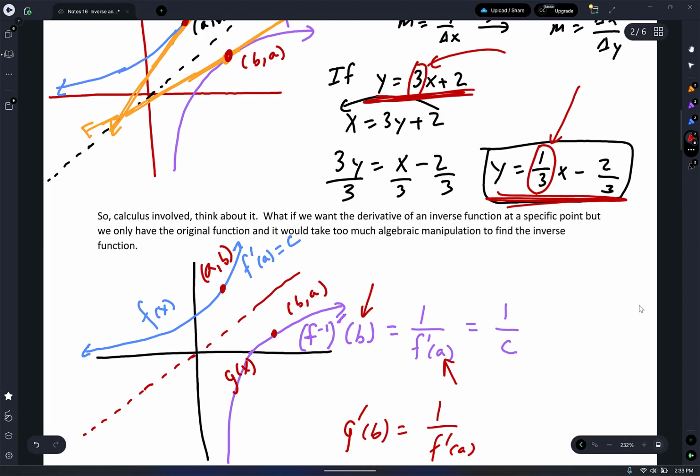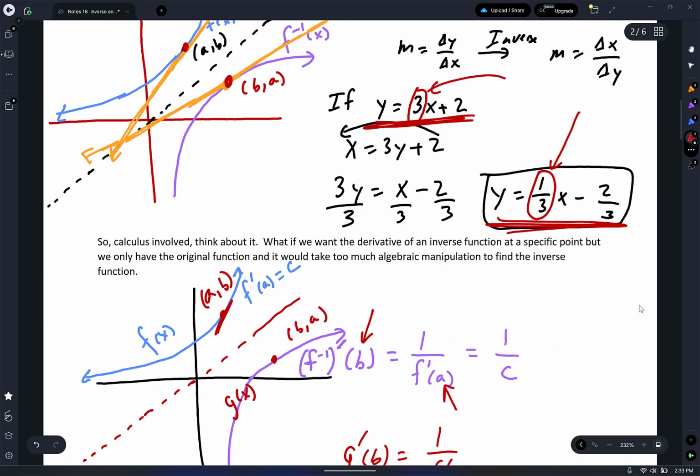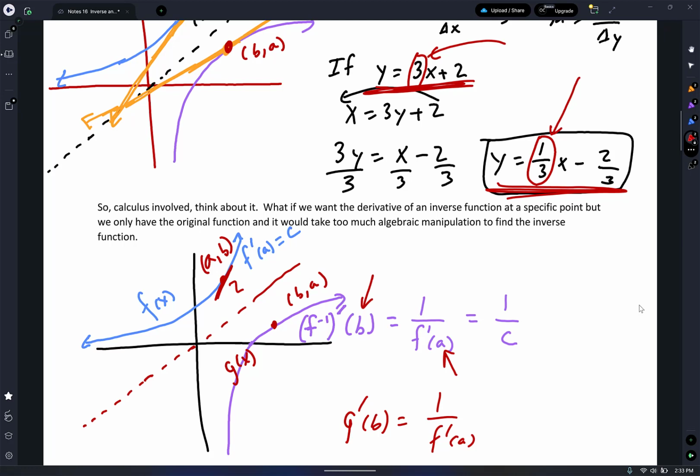If I have a slope right here of this tangent, so I'm going to pretend that tangent has a slope of 2. If this has a slope of 2, f prime of a equals 2, then I know what this one is. What's the slope of this one? Well, it can't be 2. It has to be 1/2. So then that means g prime of b equals 1/2, the reciprocal.